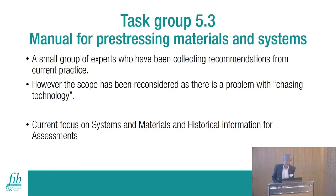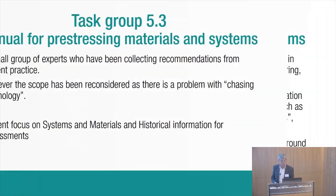So the scope has been chopped right back, bearing in mind this introduction of assessments into the model code, to really just focus at the moment on systems, materials, and historical information on pre-stressing systems, and how they were designed, how they were installed in structures, so that when engineers come to do assessments, they may get some guidance on what the system they find actually was.